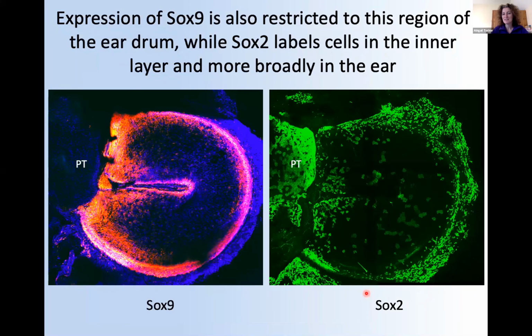You can then also look at other markers. So this is looking at two of the SOX genes, SOX9 and SOX2, and they've got very interesting expression patterns. They're quite distinct from each other. SOX9 here is expressed around the manubrium, along this part of the border between the pars tensa and the pars flaccida, which should be PF, all the way around. So again, very similar to the AXIN2 expression and overlapping with those label retaining cells and the vasculature.